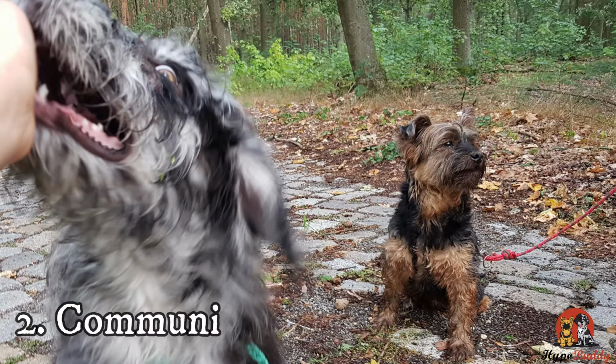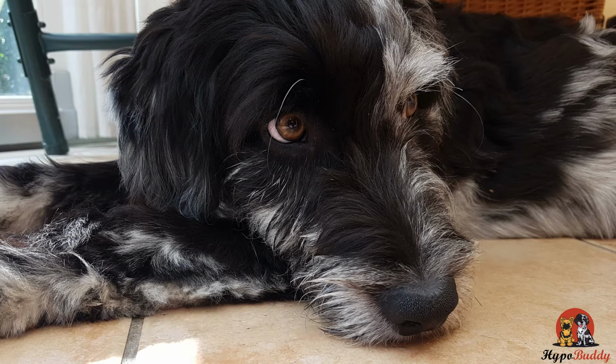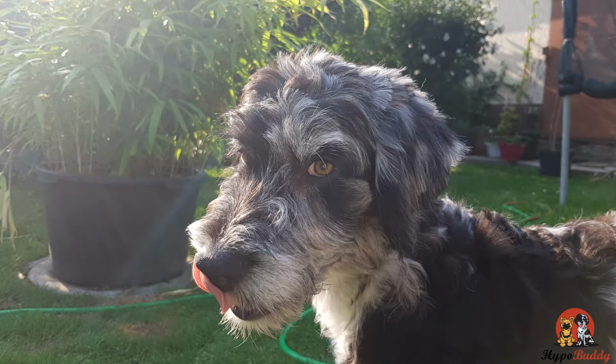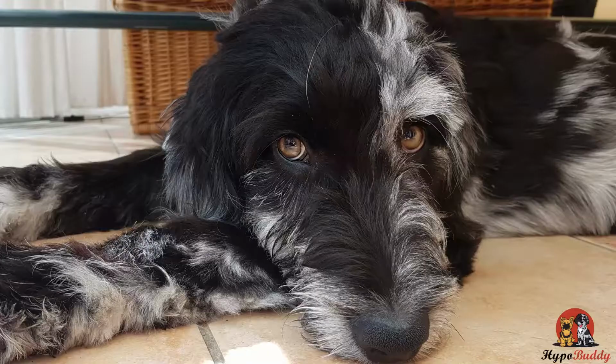Number 2, the eyes and actions that say everything. You can communicate with your Aussiedoodle by just having eye contact with them. My Aussiedoodle Teddy will lay on the floor and sleep, and if I turn on the light, he'll look at me in a way that is telling me to turn it off. That's just an example of how he'll communicate with me, just with a way that he looks at me. It's not that easy to explain, but if you have an Aussiedoodle or are planning to get one, I'm sure that you'll know what I mean.